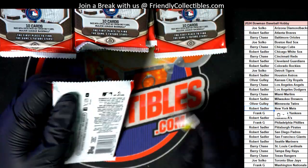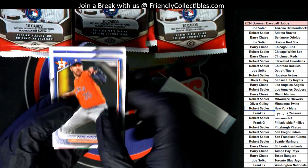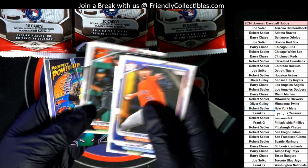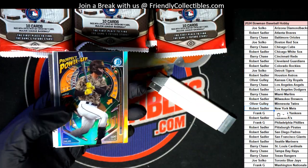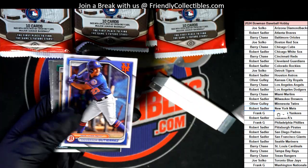Nice one there, yeah. That was really good. So we've had two parallels, one number to 25, one number to 99. What else is coming? There's Ethan Salas. Prospect Power Up Padres.